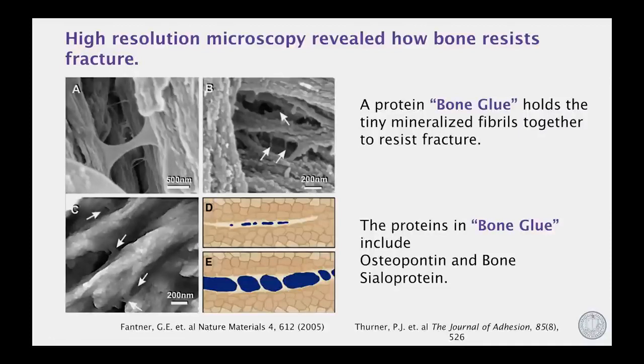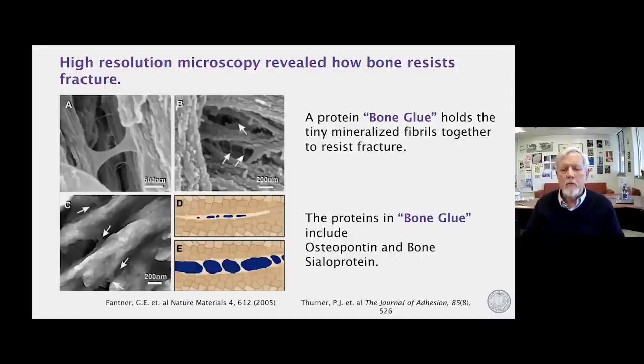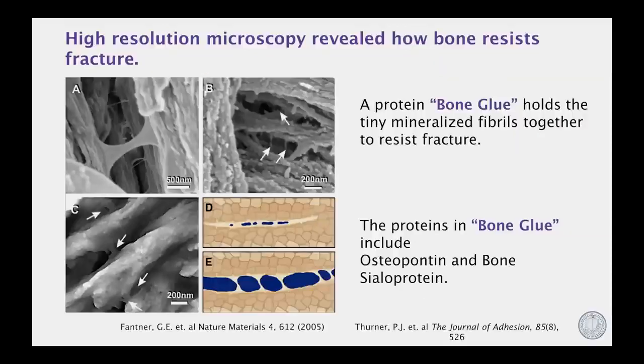Now, the proteins in bone glue include osteopontin and bone sialoprotein. I apologize for the big names, but I felt I had to say it because my students and postdocs worked so many years, so hard to establish that those were the components of the bone glue, and to measure their mechanical properties and to see they had the same mechanical properties as the bone glue in bone. And it also sets up my next slide, which is a hypothesis.